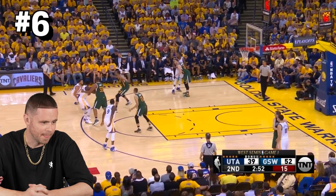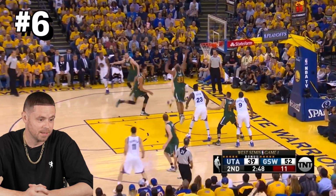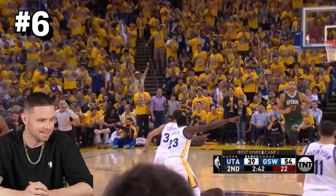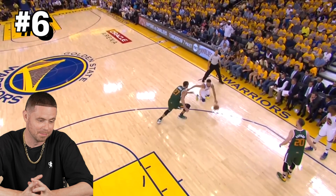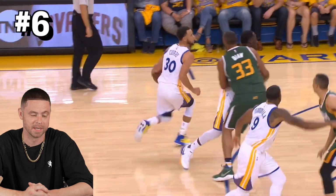Number 6 versus Rudy Gobert. Whoop, whoop, whoop. Turned him around. And then, like, the finish is insane, too. Like, what? This is one of my favorites, man. I put it at number 6. Maybe it could have went higher, but there's so many crazy plays. It's kind of hard to place Steph's top plays in order from 10 to 1.